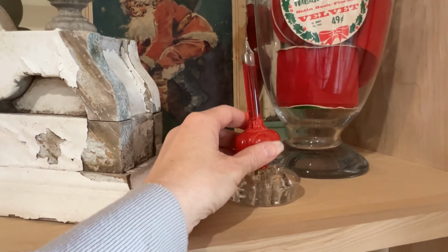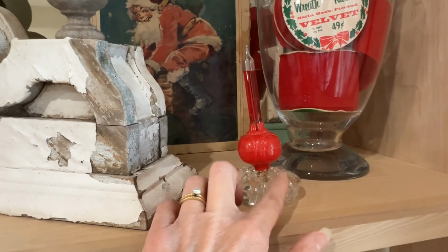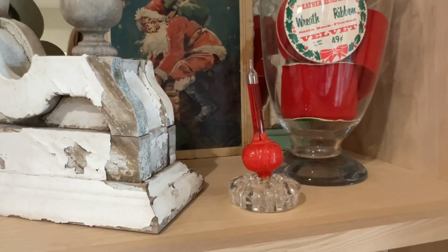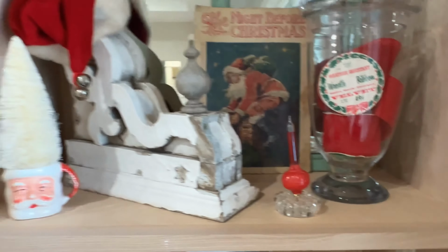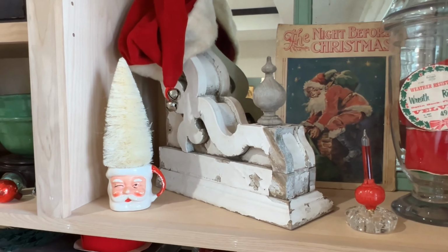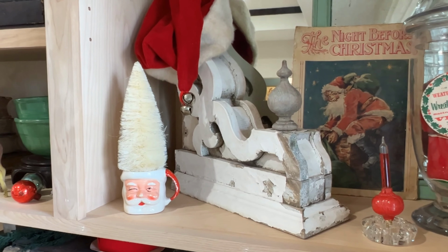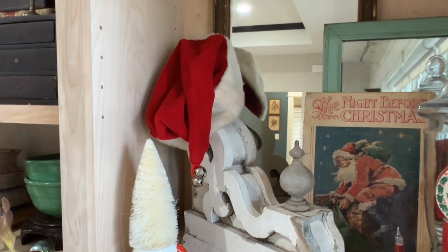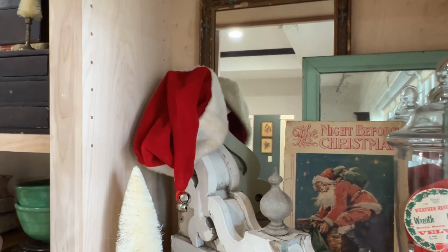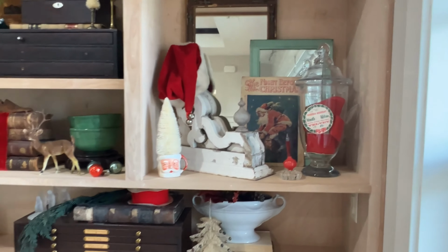But I thought if I got a different flower frog, one that's not so domed, I could probably put a lot of these bubble lights in there. I put a bottle brush tree and a Santa mug. Most of the Santa mugs I have, I sell. This one I've hung on to just this season. Added Santa's hat here again, just to give a pop of red to this little section.